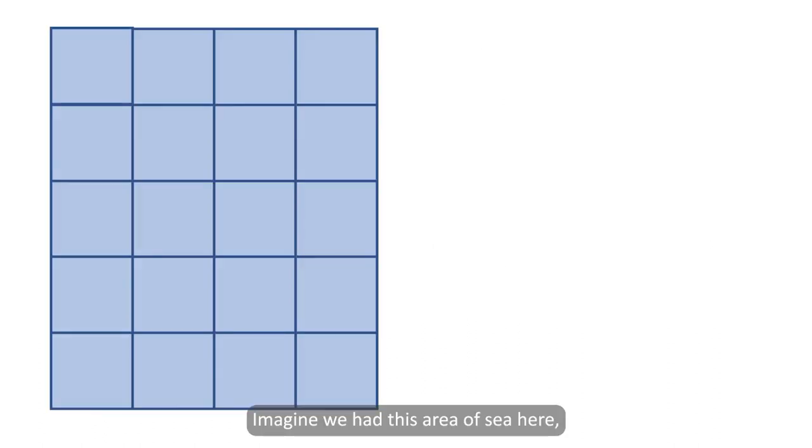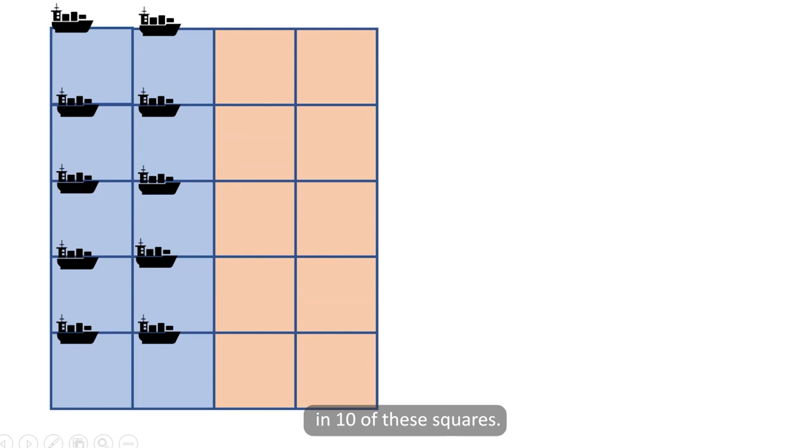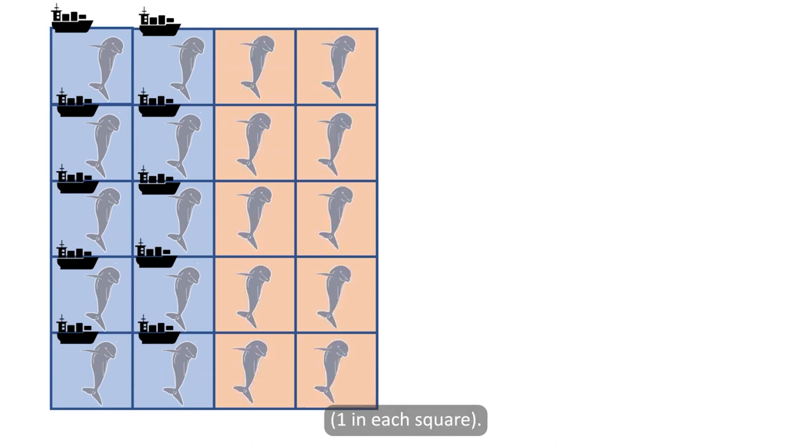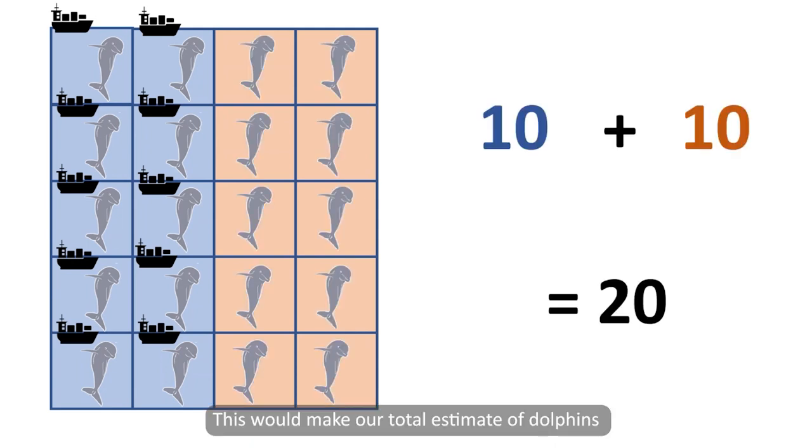Imagine we had this area of sea here, and I divide it up into 20 squares, all of the same size. We might only have time and money to get boats, people, equipment and divers to count the number of animals in 10 of these squares. If we visited 10 squares and saw 10 dolphins, one in each square, we might then guess that we would also see 10 dolphins across the other squares, one in each square. This would make our total estimate of dolphins 20 for the whole area, even though we only looked at half of it.